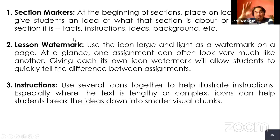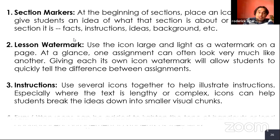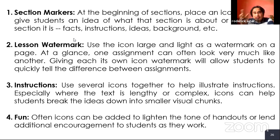So every activity, the type of activity would have this icon. So we just have to be consistent with the icon of a certain activity. Like collaborative activity, isa lang na icon na yun. For independent activities, activity assessment, isang icon lang po yun. Icons support the mental processing. Research would show that. So kung gumawa tayo ng module, dapat meron po tayong mga icons.